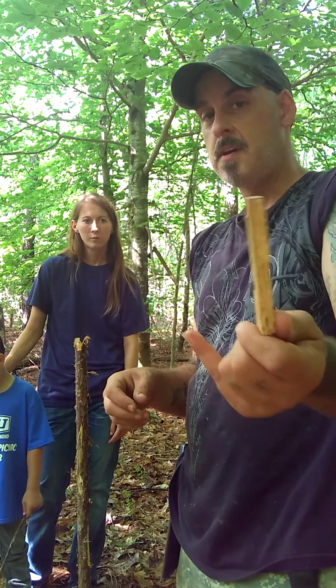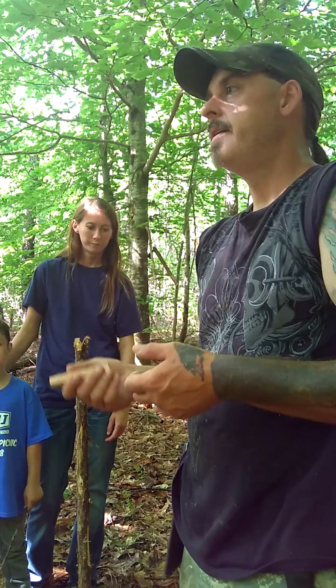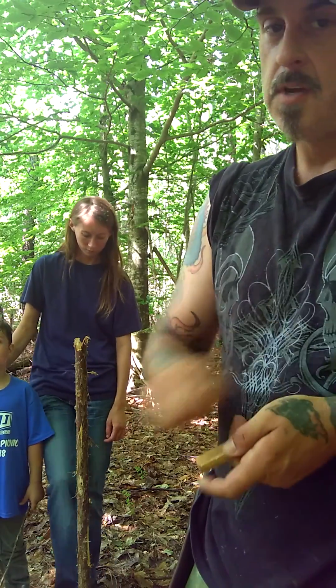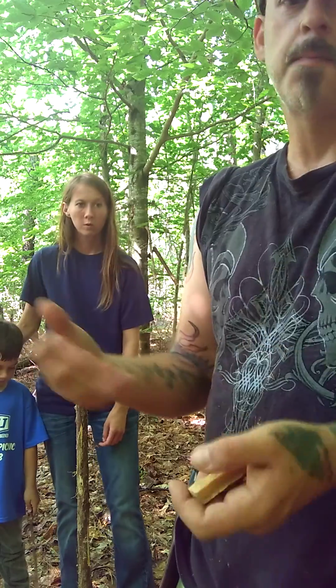But this little stick here can go a long way. If you're lost in the woods or you're hurt and can't get out of the woods, this right here will start a whole lot of fires for you if you just shave some of the dust off and use other tinder that you find to help that out.